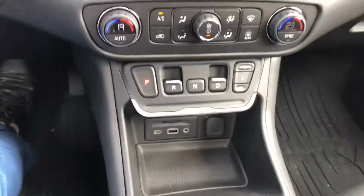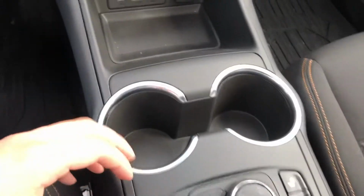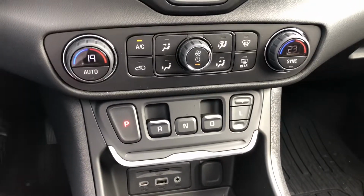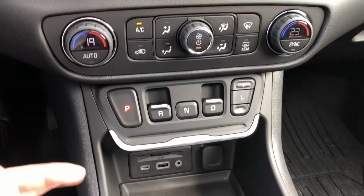They've changed the shifter on these. You'll notice there's no physical shift column. That's actually freed up some space down there. It's made it a lot cleaner in here. It allows for a little bit more storage space. What they've done is gone to an electronic transmission control. So everything's down here. You'll find this in a lot of modern vehicles.